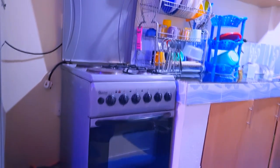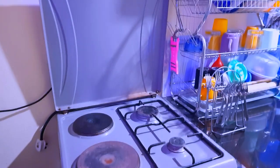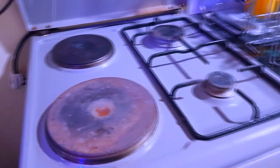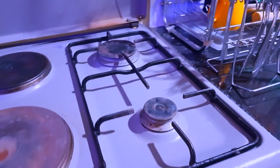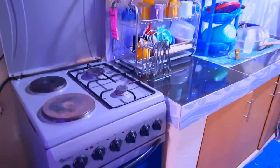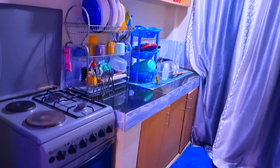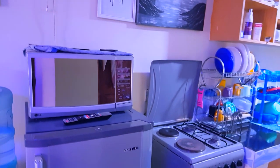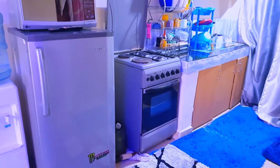This is our cooker, as you can see. We use a Ramtons cooker. I love this type of cooker because it has two electrical burners, and the others are gas. So it's kind of expensive, but search online and it's kind of affordable. It's around 40 to 50,000. Okay guys, that's our kitchen setup. From there we come here. That's our fridge.